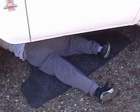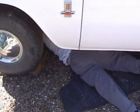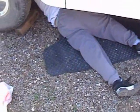Dead guy under an old truck. Nah, it's just Joey. You recognize the legs, right? Look, it's moving. Ha ha ha.